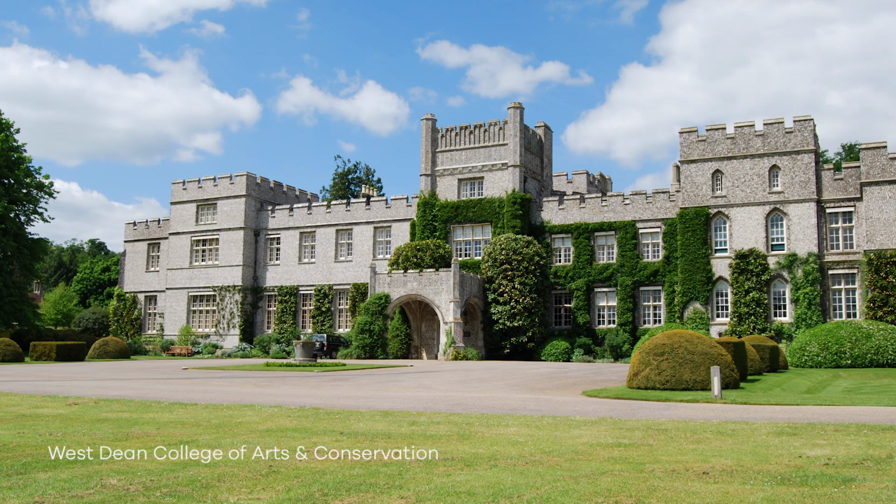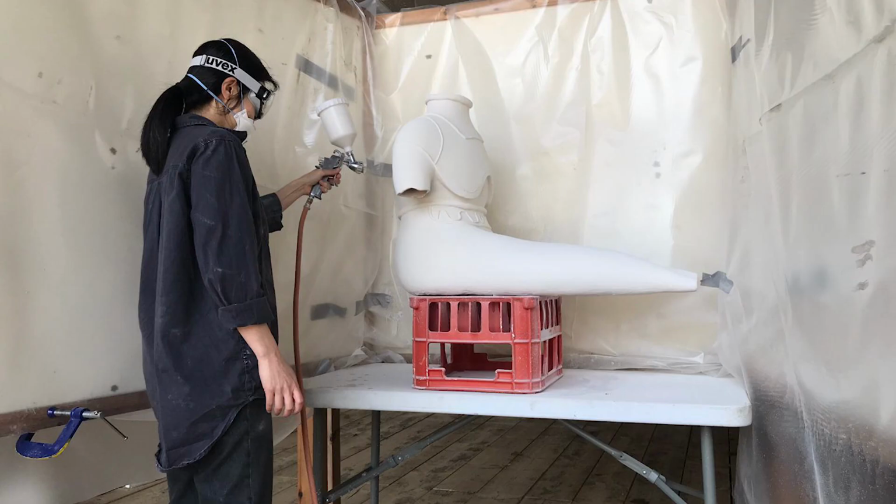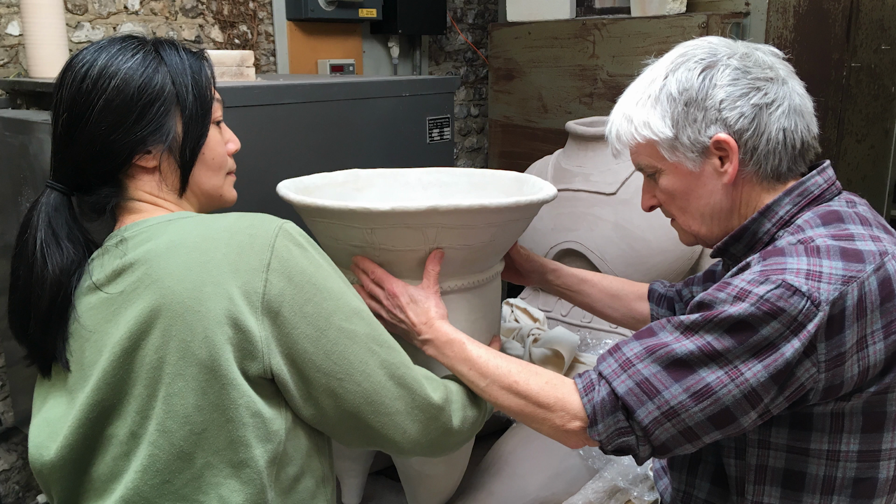The beginnings of the show were at Westdean, where I went on residency for 3 weeks. The facilities were amazing. The kilns, I had access to a really large kiln, so I could make work that fit the kiln, so I could just scale up. And also Ali, the teacher, was really great, and she helped me a lot.